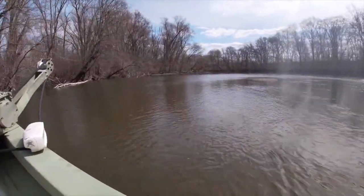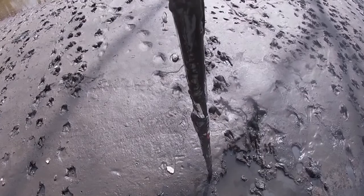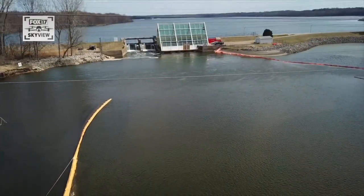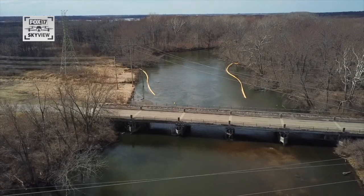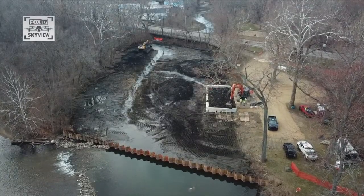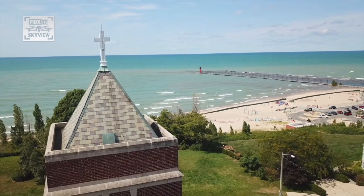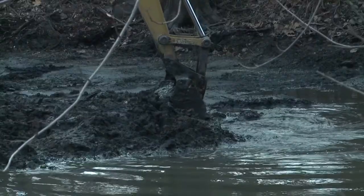Whatever happens, Baker says the problem won't just be Kalamazoo's for very long. In front of the dam that Baker says caused the whole problem, he noted the sediments that are in Kalamazoo today will be in Plainwell, Otsego, Allegan, maybe even Lake Michigan later. The Kalamazoo River for the next 30 miles, if nothing is done to clean this stuff up, is going to be dealing with the ramifications of this sediment for years.